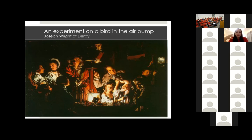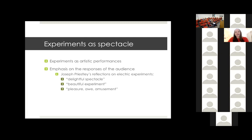Experimental practice can be very much a performative one, and the experiment can be seen as a spectacle, something really interesting that's happening, something that can fascinate us and provoke in us aesthetic responses. And the fact that this happens was very much acknowledged by natural philosophers, for instance, at the time, at the early days of the Royal Society.